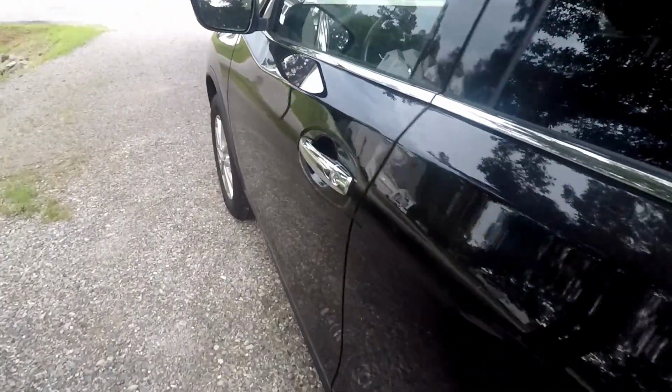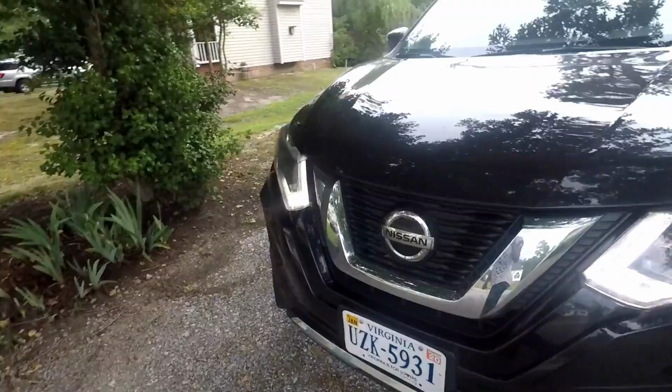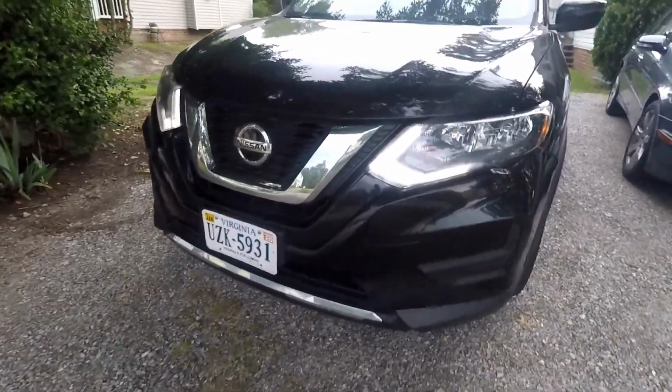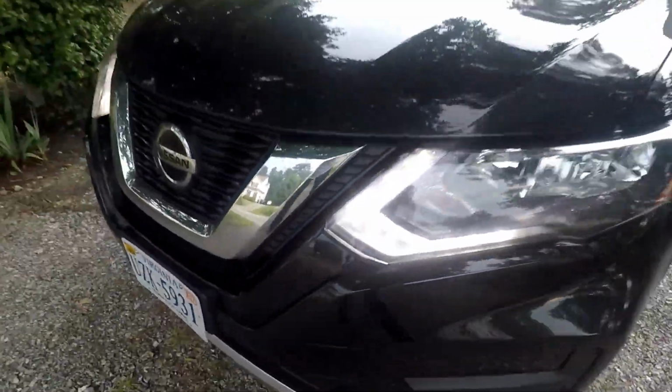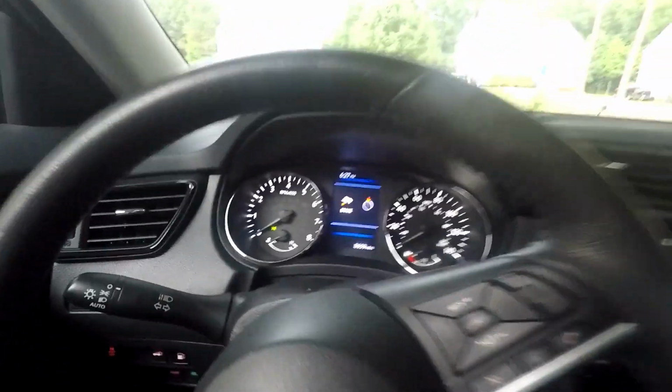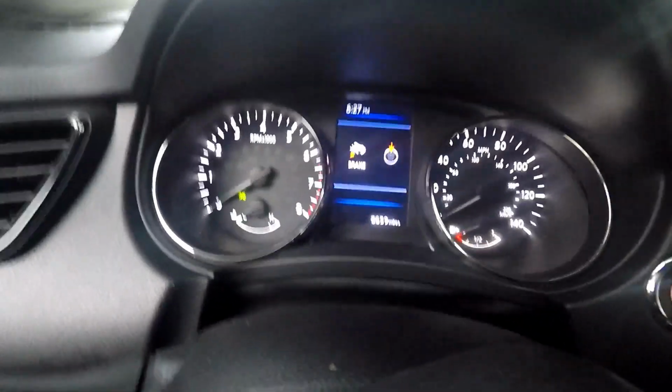So I just hit unlock. Let me show you guys the front first. Nice little Nissan Rogue we got going on. Clean LED lights. Look very nice at night. Side. Alright. Very clean dashboard. Got the odometer, speedometer, and everything like that.